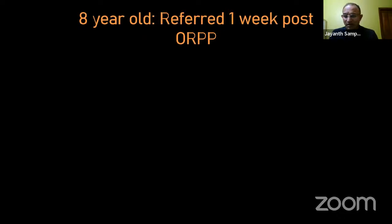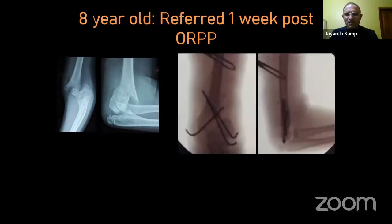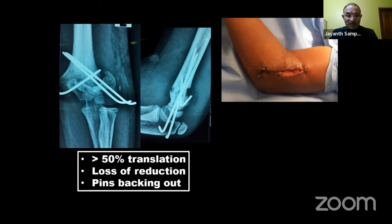There's an 8-year-old girl who had treatment elsewhere and then came to me a week after open reduction and percutaneous pinning. This is the immediate post-op X-ray that the patient brought along, and this was the X-ray at a week. That's a clinical photo. You can see that the open wound is opening up because the fracture is unstable. The fixation is not stable enough. There is more than 50% translation. There's loss of reduction, and the pins are backing out. And definitely there is some rotation at the fracture site.